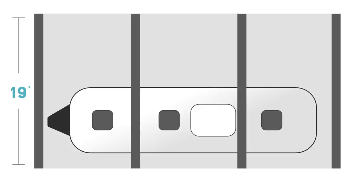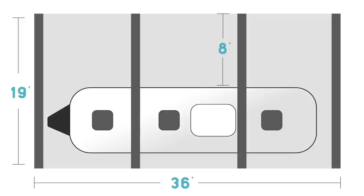Other than that, we also just spent a lot of time trying to decide how much additional living space we wanted besides the Airstream. Ideally, I would have liked to have a massive cement pad, but then we figured out the cost of that cement pad and the building. You add more square footage, it all goes up. All I have to say, we settled on a 19-foot by 36-foot pad, and that will give us about 8 feet of livable space. Yeah, so I think it'll work out good.